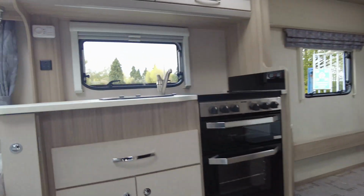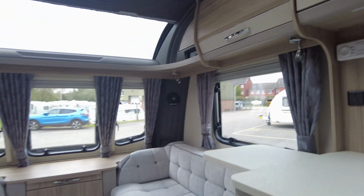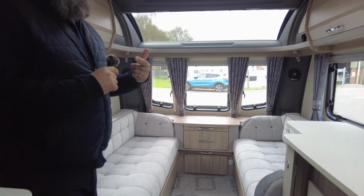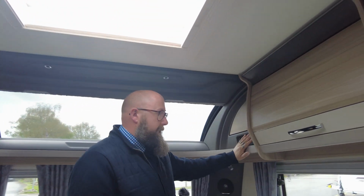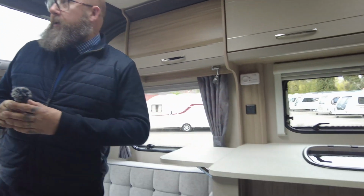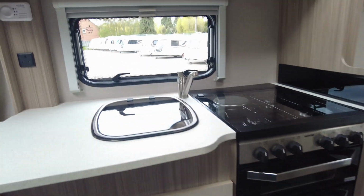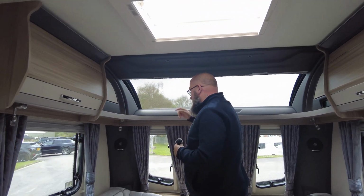Just looking down to the left, so you've got these nice big plush 2 sofas that pull together into one double bed if you want it to. Speakers to the front and the rear of the van for the entertainment system, which is just over here. So there is a removable front that we keep safe. Kitchen worktop extension, storage cupboards all the way around the top, and then you've got this big over the top skylight which lets lots of light in, which has also got a blackout blind on.